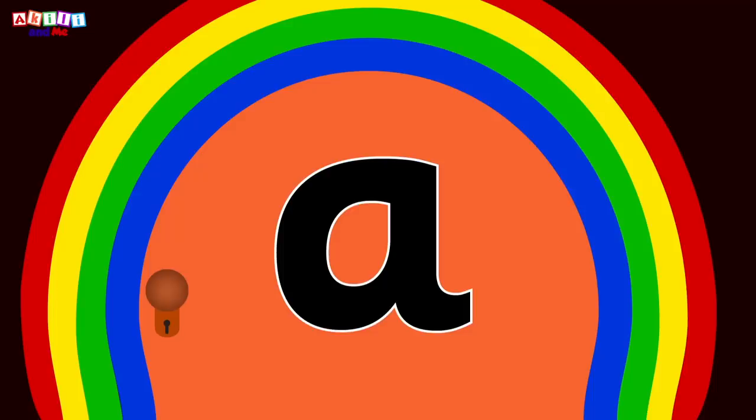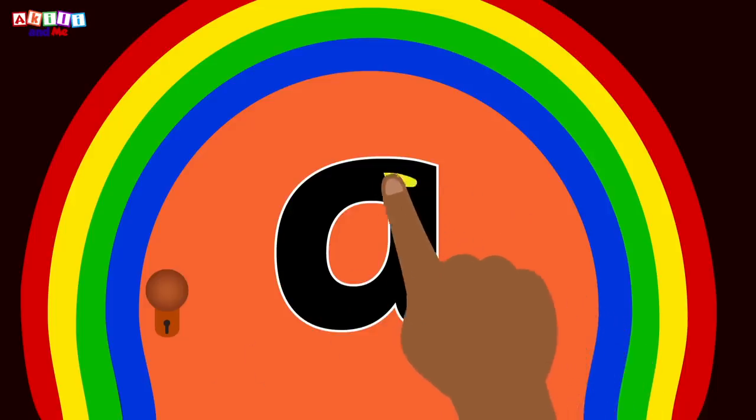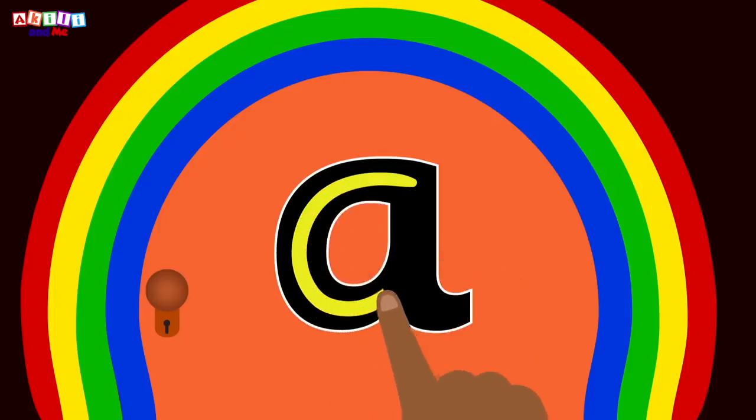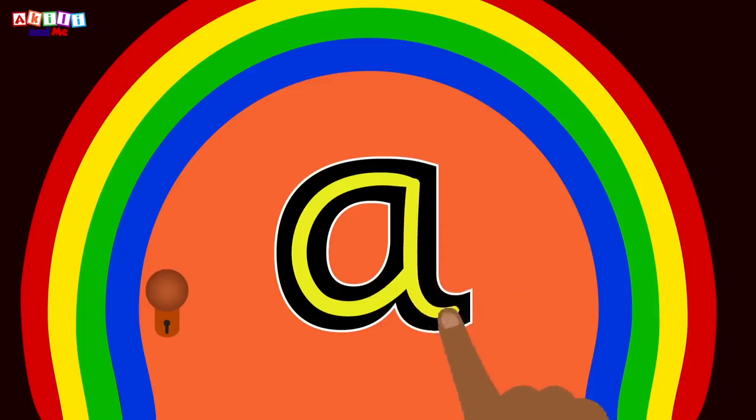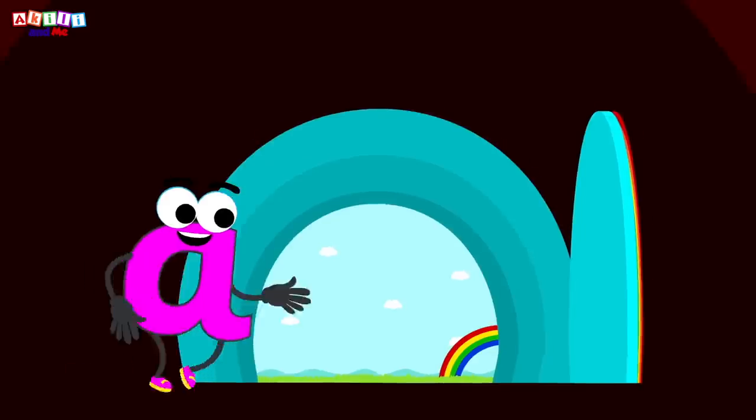Look! Now there's a really small door. Kids, can you draw the letter A one more time to open this door? We start at the top. Then we go round and back up to the top and down. Letter A.